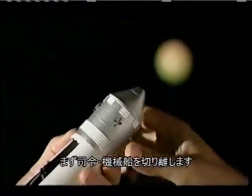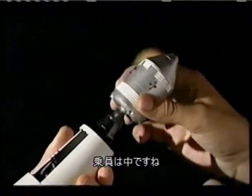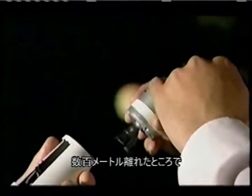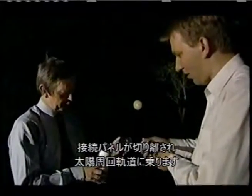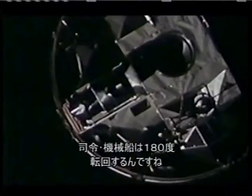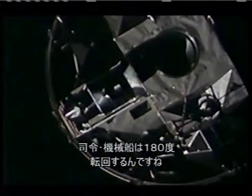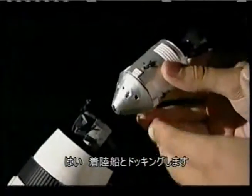Well, the first thing is we separate the command service module. There we go, with the astronauts on the top. Yeah, right, and that moves off about a few hundred yards. And then these panels, there are actually 4 of them in real life, get jettisoned and go into orbit around the sun. Okay, and the command pilot then has to fly this back round. That's right, turn it around and come in and just gently dock it nose to nose.